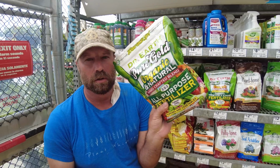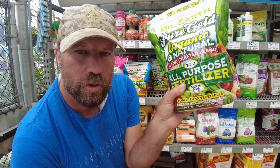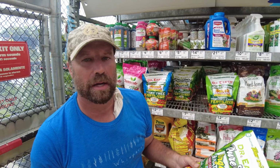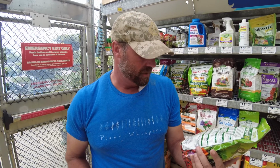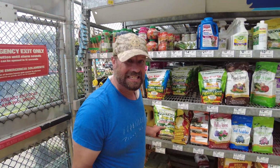The Dr. Earth, you can get it here at Lowe's. It's usually around $8 to $10 for 4 pounds. It'll do like 23 plants. Dr. Earth all-purpose fertilizer, right where it says True Biotic inside, beneficial soil microbes plus mycorrhiza. So that's what you're looking for. Endo and ectomycorrhizal fungi, 7, 8, 9 different varieties of endomycorrhizal, 9 different varieties of ectomycorrhizal, 5 different varieties of bacteria. So good stuff. And for $7.98, you can't go wrong.